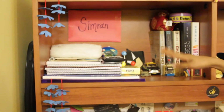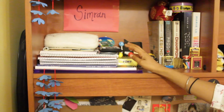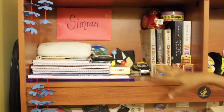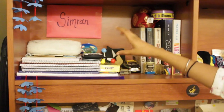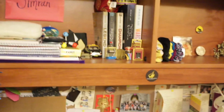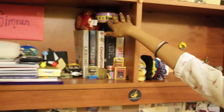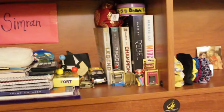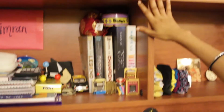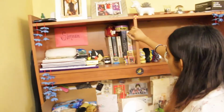This part is basically where I keep all my books. Right now it seems a little empty just because I've prepped it for the next year, but this is where all my textbooks go, and this is my storybook section. These are a couple of games that I've got with me so that we can play once res opens. And these are just small trinkets that I've collected over time.